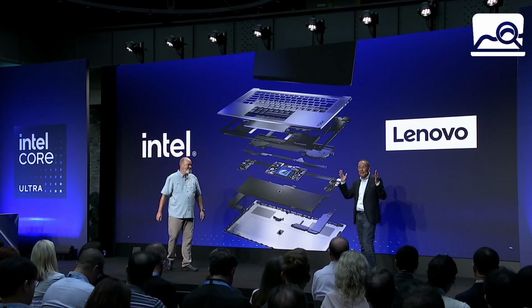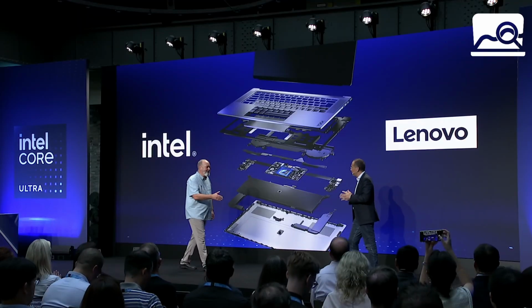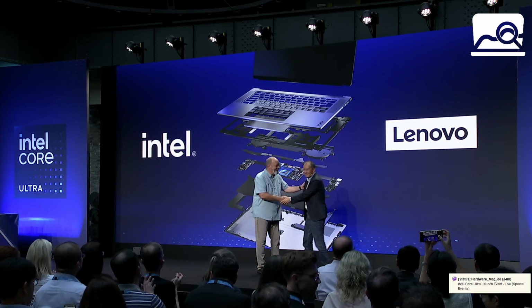You will hear much more about the new Lenovo PCs powered by the new Intel Core Ultra and the unique software experiences that we will enable in 2 days on September the 5th at our Lenovo Innovation World event here in Berlin, and we hope you will all tune in. Thank you. We will be there, and I can't wait to see it. Thanks for coming. Thank you. Really appreciate it. Thank you.